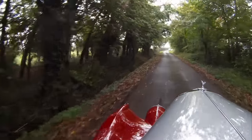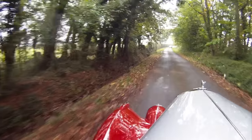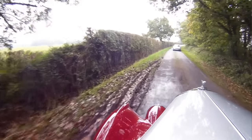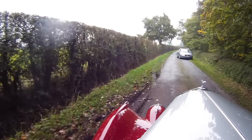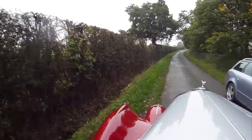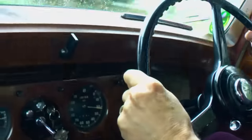Has a gentle but imperious note, I think, that horn, don't you? Very aristocratic sounding. It says politely, get out of my way, rather than just get out of the way.